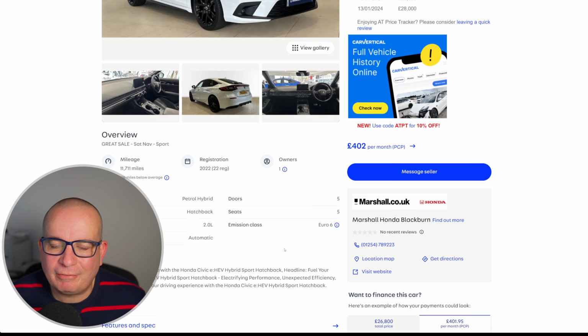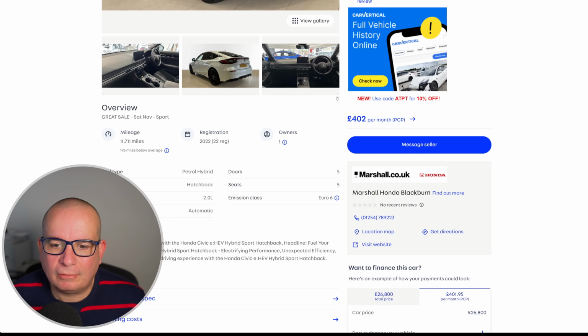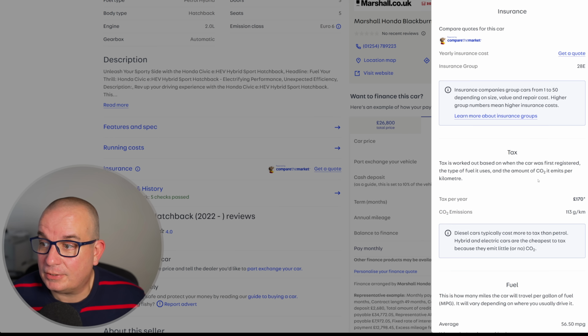This one's got 11,700 miles on it. It's 27 grand nearly. It went up for 28 grand just a week ago, actually, well, 10 days ago. So it's come down 1,200 quid already. New, I guess this would have been 35, 36 grand off the top of my head. I could be wrong, so look that up. But it's lost about 10 grand in just over a year and 11,500 miles on it. And to me, that looks like a great time to get hold of it.